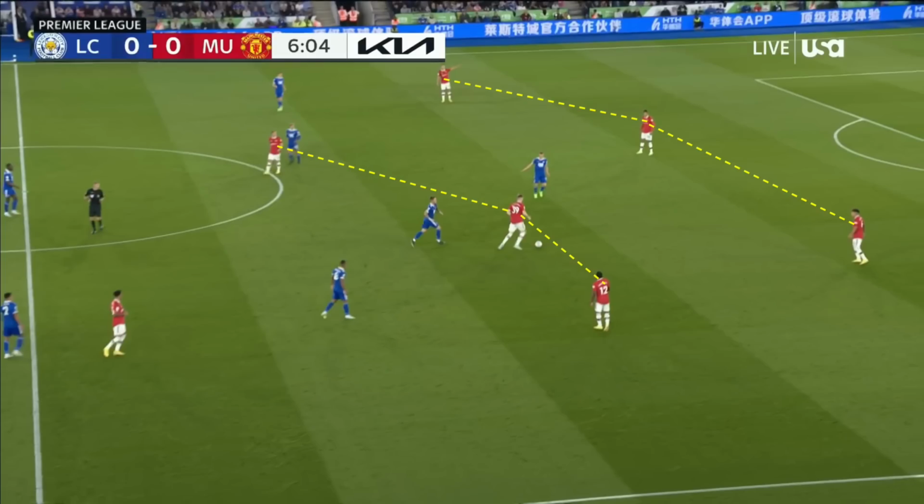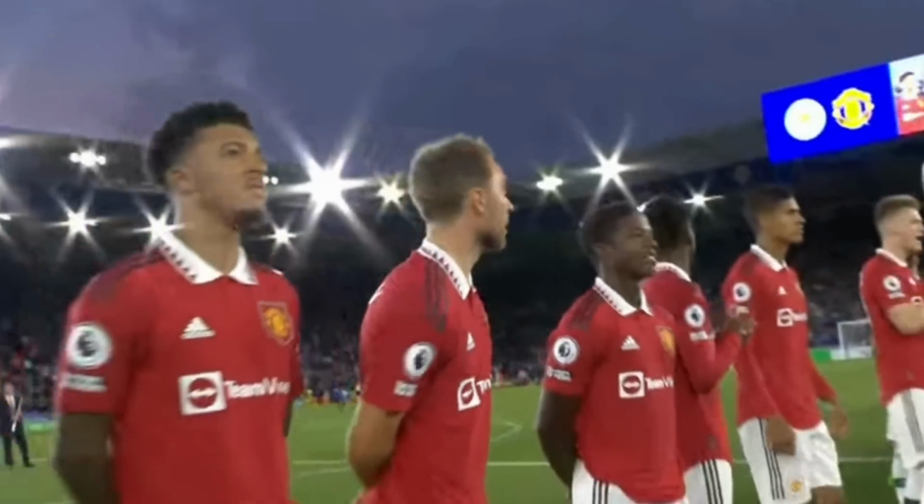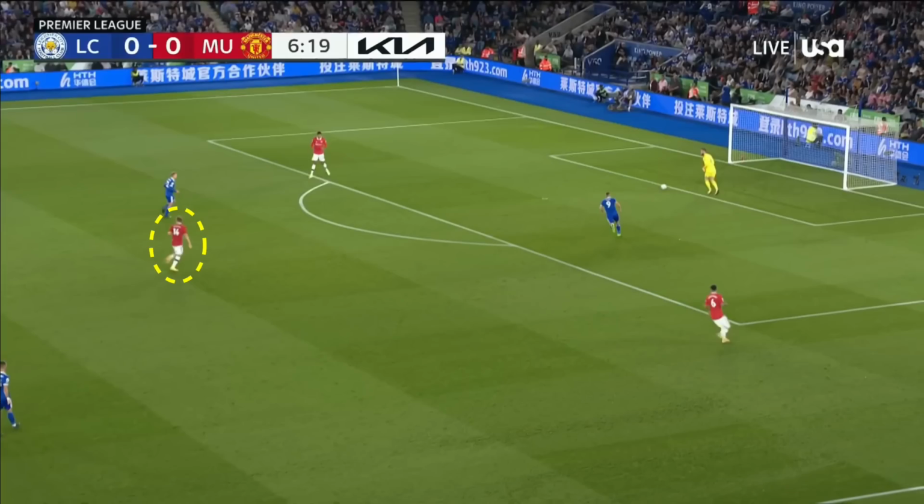For the majority of the first half, Harvey Barnes held his position, and so despite a fair bit of pressure from Leicester high up the pitch, United did seem relatively comfortable in playing out of their defensive third. Having Christian Eriksen alongside McTominay in that double pivot does allow the Dane to drop into that regista position, which he's far more comfortable playing than McTominay, and I do think we will continue to see him perform this role even when Casemiro comes into the side alongside him.